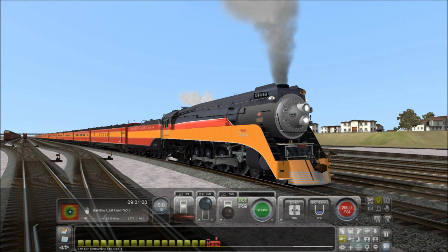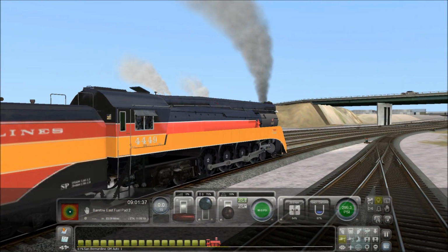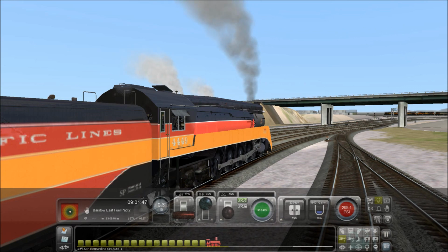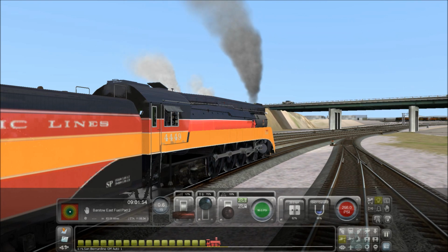So paired with the locomotive today, I have a typical Coast Daylight consist. It has 16 cars, and total train weight is 1,465 tons. Now, an important thing to note before we start rolling along here is how to calculate the tonnage ratings for steam locomotives, and pretty much honestly any locomotive of any ruling grade.